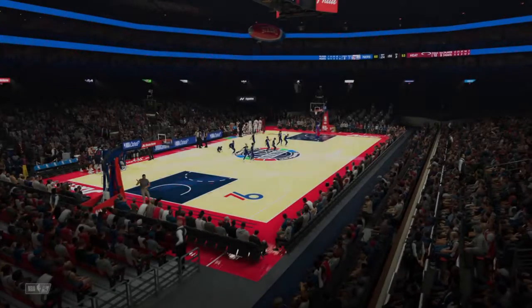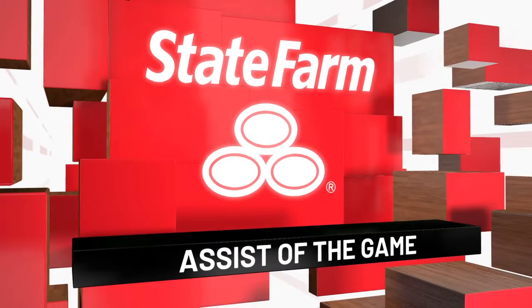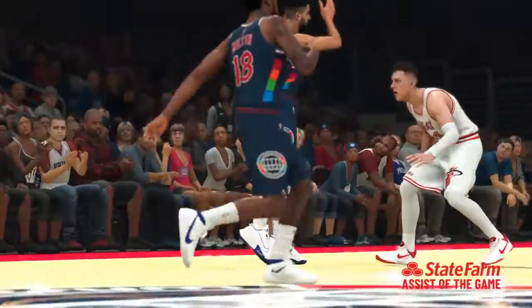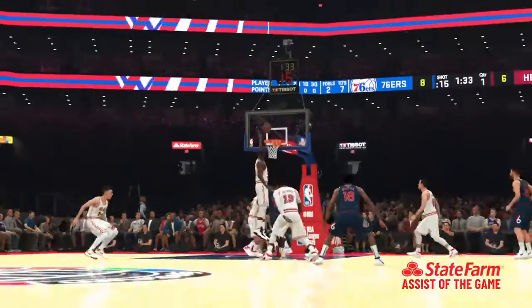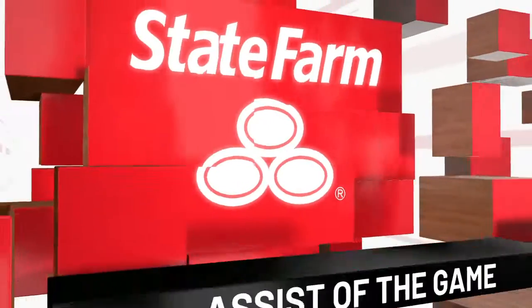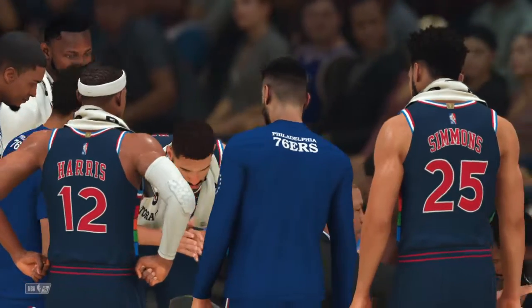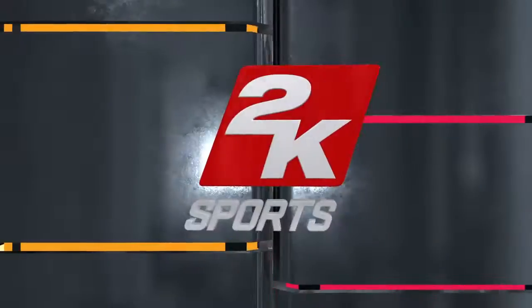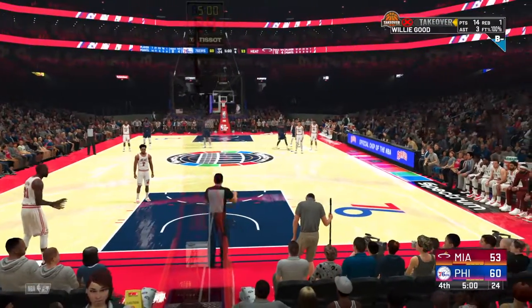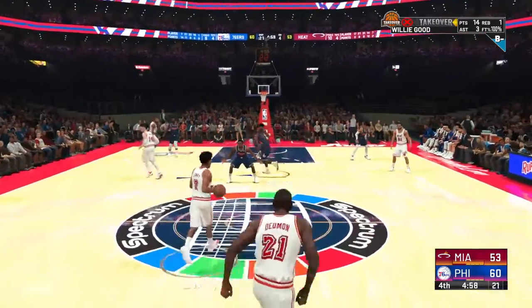And while we can now, let's take a look at today's State Farm assist of the game. And I'm glad this was the pick because I love this pass. Such a great dish. That's what I call court vision. Yeah, and with the accuracy to go along with that vision. I mean, he put the ball in the absolute perfect spot. That's how you orchestrate it. And with 3 quarters behind us, let's see what this 4th period holds in store for us.